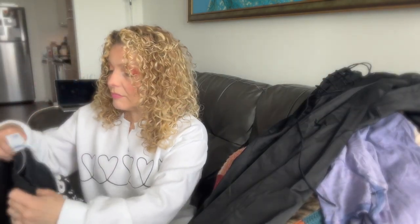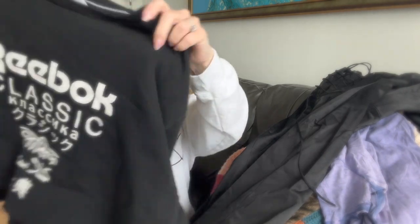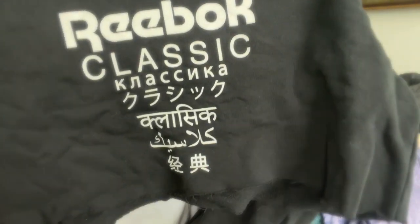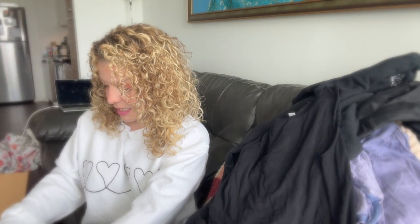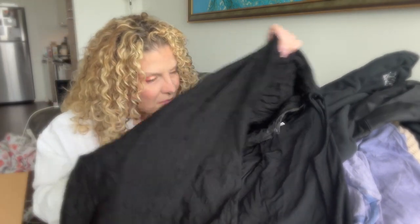Okay. A Reebok crop sweater, size 2XL. This is actually, I think this is cute. It's got all the different languages. This little crop sweater action going on, and in the back, Bijou, size 16. Oh, look at the little neck action going on there. Kind of cool. No pattern. Should probably wash that one.